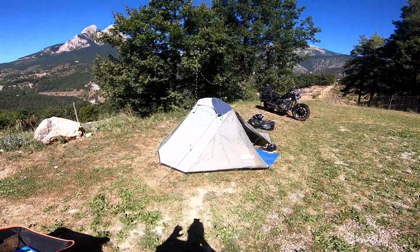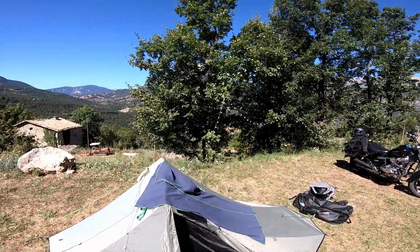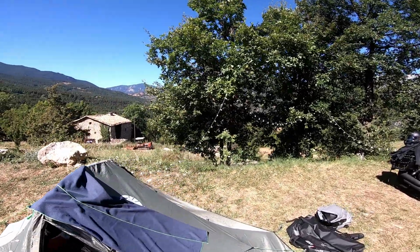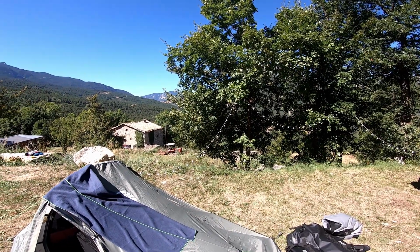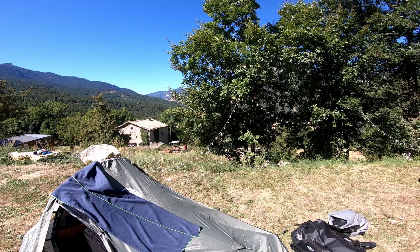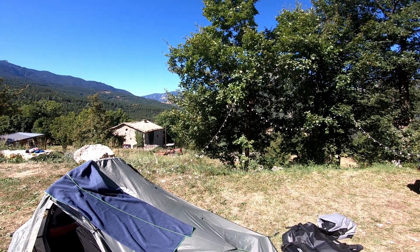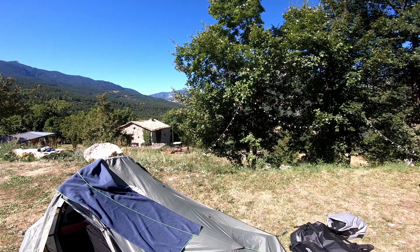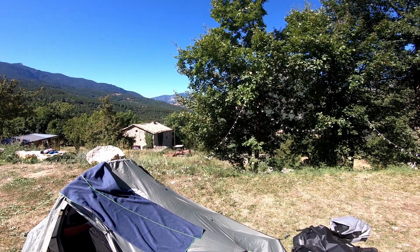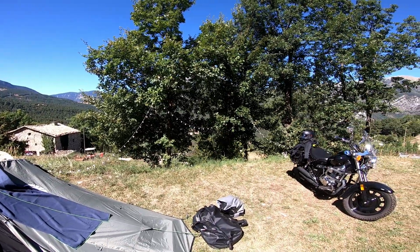Our marvellous tent with some cozy decorations, I would say, just to see yourself at night and find where your camp is. My riding partner saw it on a Her Two Wheels video, and since she had them at home, she had to bring them with her. So it gives a nice view.